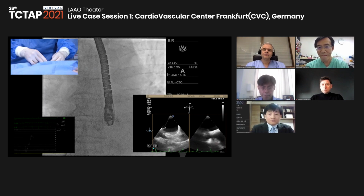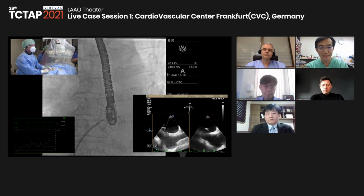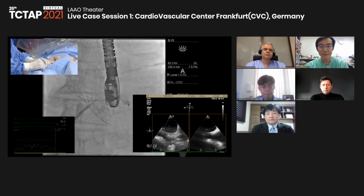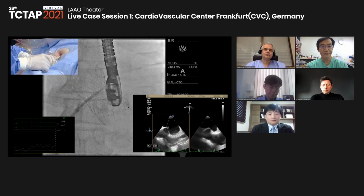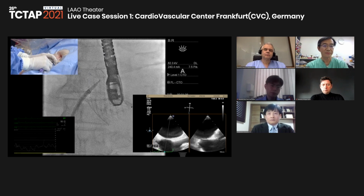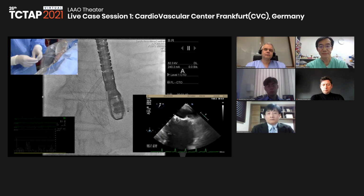So I puncture with the needle. I'm through. I advance. Let me focus here. So now I keep the needle in place and advance the dilator with the sheath. And now I keep the dilator and advance the sheath only over the dilator. I'm pulling out the dilator and the needle.